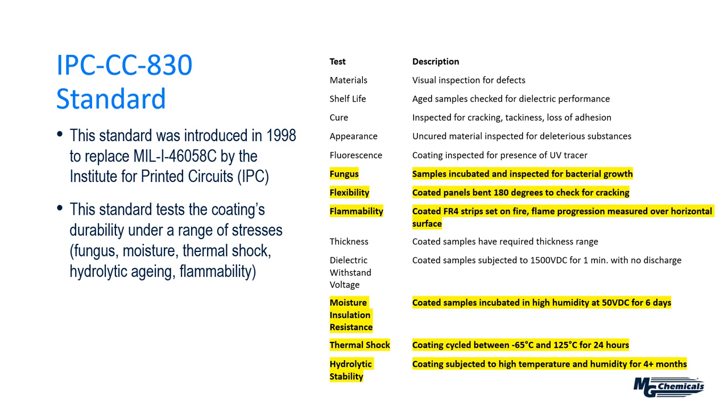Flammability, they run this on a horizontal surface, and we're going to look at the flammability test in the next slide. This is not a particularly difficult test to pass, but it basically tests the coating's ability to self-extinguish when placed on a horizontal plane. Moisture insulation resistance is simply the coating's ability to maintain a certain dielectric performance when immersed under high humidity for several days. Thermal shock is simply its ability to maintain adhesion to the coated substrate when it's being shocked between two extreme temperatures, -65 to 125 Celsius.